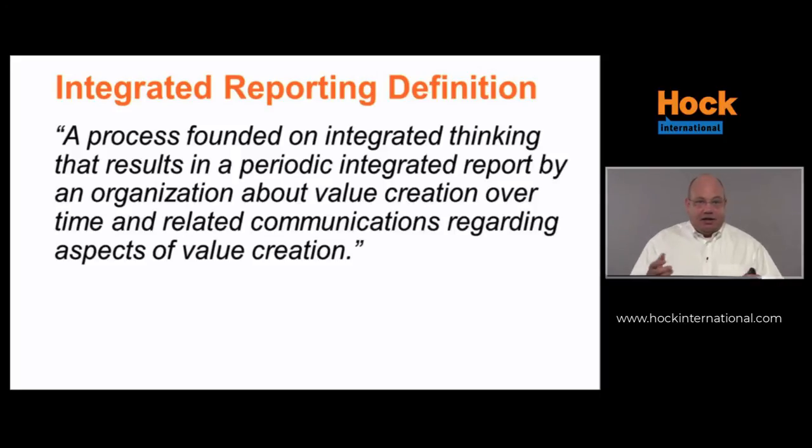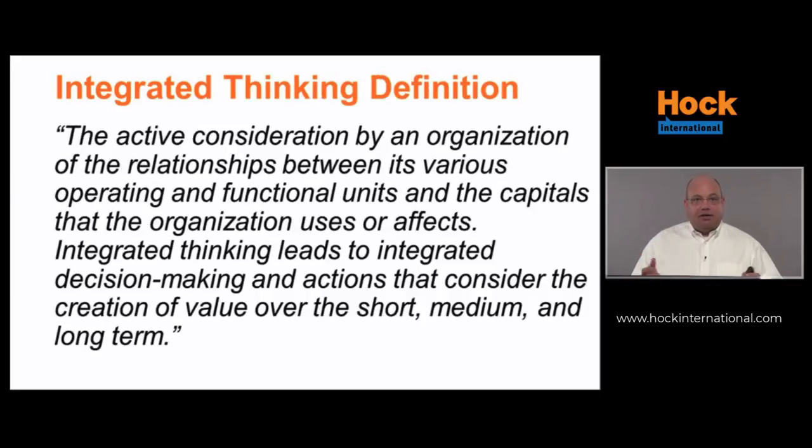Now, integrated thinking: the active consideration by an organization of the relationships between its various operating and functional units and the capitals, and we're going to talk about capitals, that the organization uses or affects. Integrated thinking leads to integrated decision-making and actions that consider the creation of value over the short, medium, and long term. So, how many times have we seen it here now? Creation of value over the short, medium, and long term. Okay, so that should be in your mind now as something that's kind of a key element to this. What we're looking at in terms of creating value over the short, the medium, and the long term.